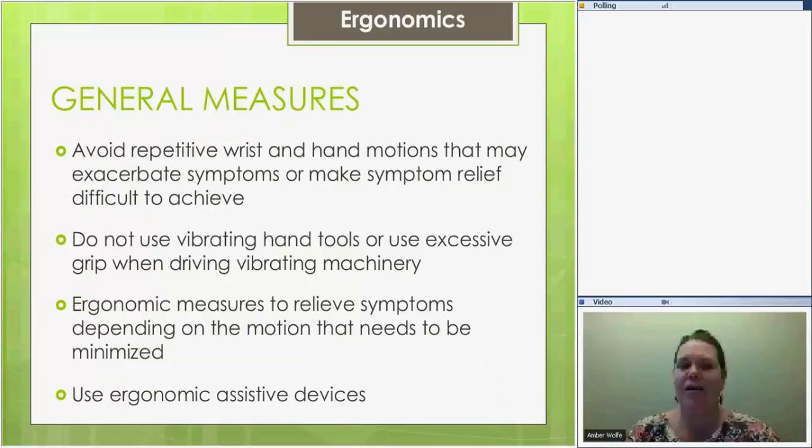So in general, some of those ergonomic measures are things like avoiding repetitive wrist and hand motions. If you find yourself working with a tool in the shop and it's taking you a long time, 10 or 15 minutes, take a break. Stop and let your wrist return to that natural position. Find a way to give it some rest or stretch your fingers back out to stretch those tendons and ligaments. Try to avoid using vibrating hand tools or any excessive grip when you're using those types of machinery. If you can't avoid it, finding some assistive technology, like you'll see later, to help with that.